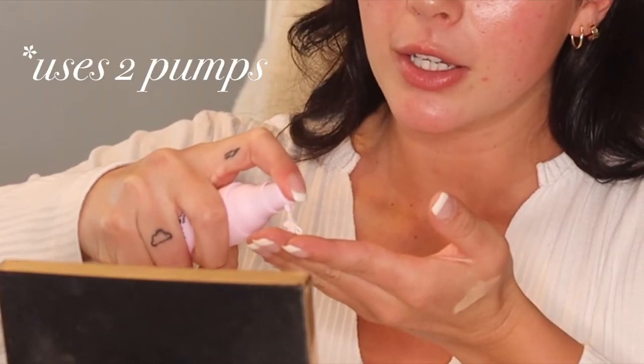So I'm gonna take one pump. Oh, it's very soft to the touch. It has like a cooling sensation. It kind of feels like a regular moisturizer.